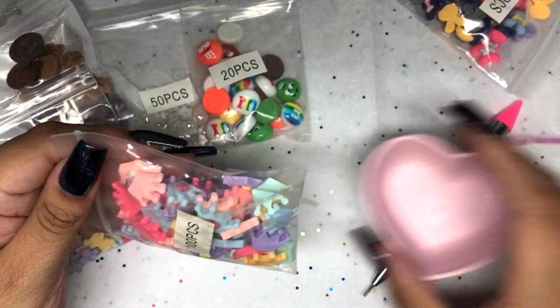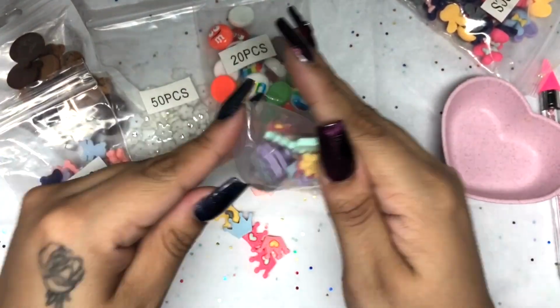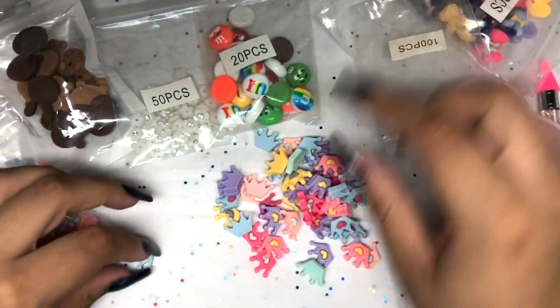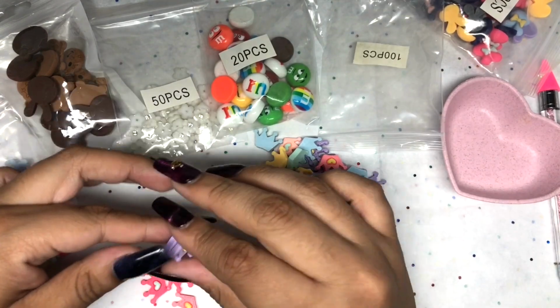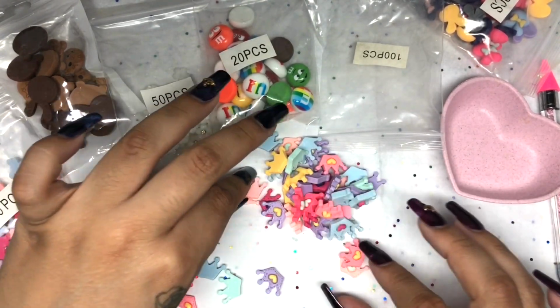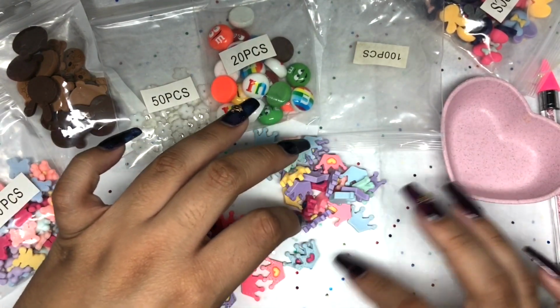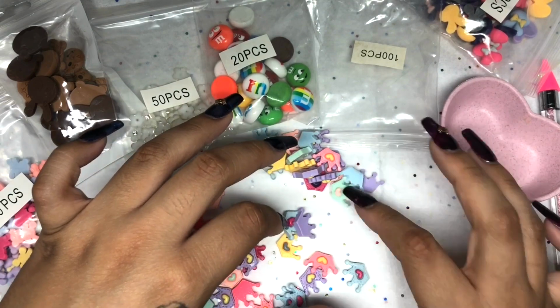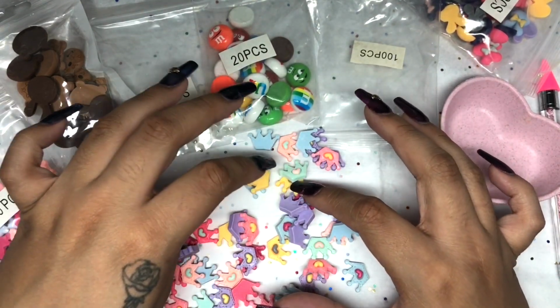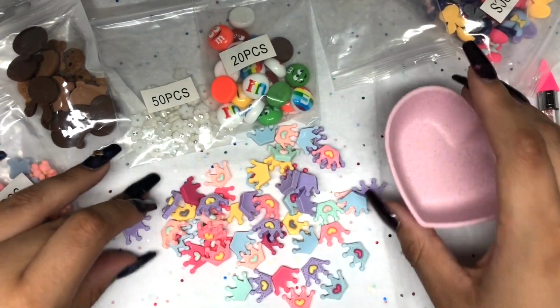So this is supposed to be 100 pieces, so I cut it here, but I don't think these are 100 pieces. Let me count. This is not 100 pieces. 1, 2, 3. This is 48 pieces. Okay, I knew I wasn't crazy. So this is 48 pieces here.